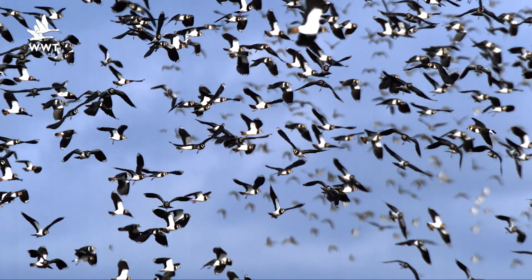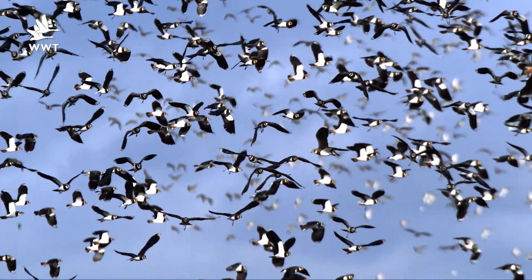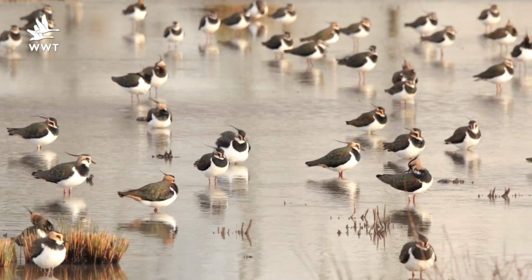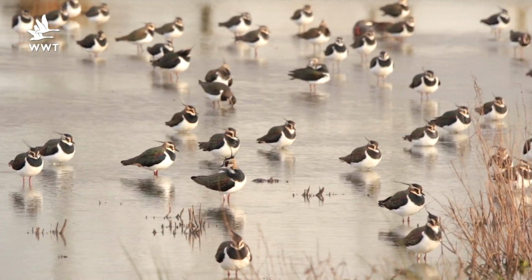And with so many birds around at this time of year, one of the most common questions we get asked is how do we actually count that many birds? For some of the species which form large flocks, things like wigeon and lapwing, we will occasionally estimate them, so counting groups of 10 or 100 and multiplying that across the area that we can see.